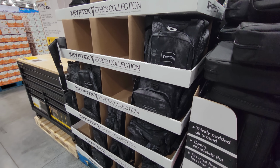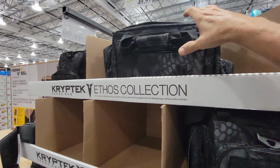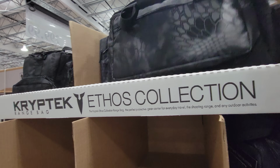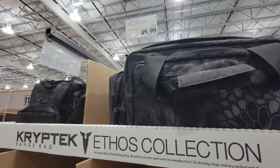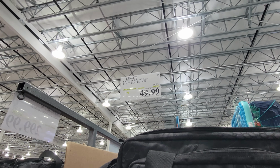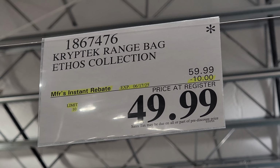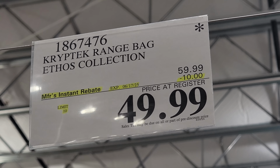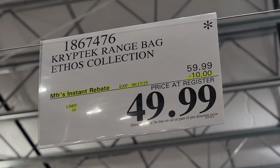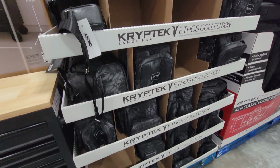Hey, if Dad's into hunting and shooting and all that stuff, here you've got the Cryptor range bag. This is from the Ethos collection. These are normally $59.99, and it's also got the Death Star deal going. See right there on the upper right of it. This is good until the 17th of June, $10 off, down to $49.99. So this Death Star deal would make Darth Vader proud.